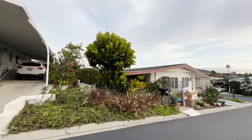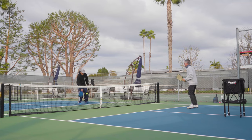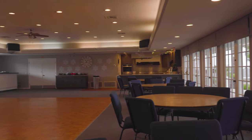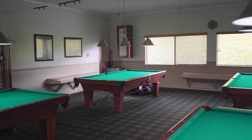Compared to other manufactured housing communities, Palomar Estates truly offers their residents everything. From incredible views, tennis courts, swimming pool, putting greens, jacuzzi, beautiful clubhouse, billiards room, and so much more.